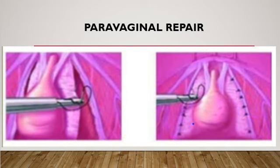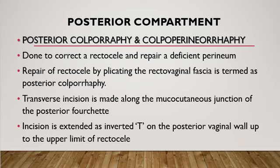The same thing can be done through the vaginal route also, though it is slightly difficult through the vaginal route because the visibility is hampered. Now going to the posterior compartment, the surgeries involved are posterior colporrhaphy and colpoperineorrhaphy. These procedures are done to correct a rectocele and repair a deficient perineum. The repair of rectocele is done by plicating the rectovaginal fascia, and that's why it is termed posterior colporrhaphy.